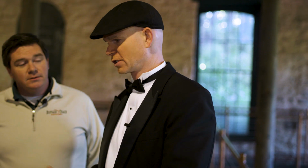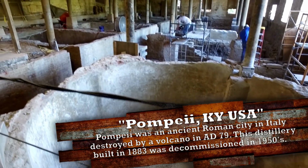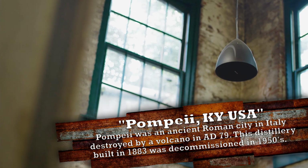Wow, so these holes around us were filled with liquid that we eventually drank and had fun with, and then they just covered it up and you guys stumbled upon it. Yeah, at the point that it was covered up, this building had lived its useful life to the people that were running the distillery. So they used it for storage.